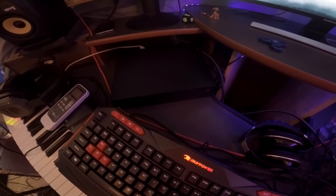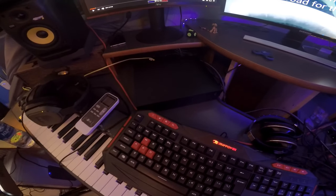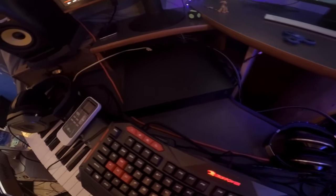So if I want to play my Xbox, all I gotta do is just switch the ports and hook that up to the AVerMedia Live Gamer capture card, and voila. I'm ready to rock and roll.